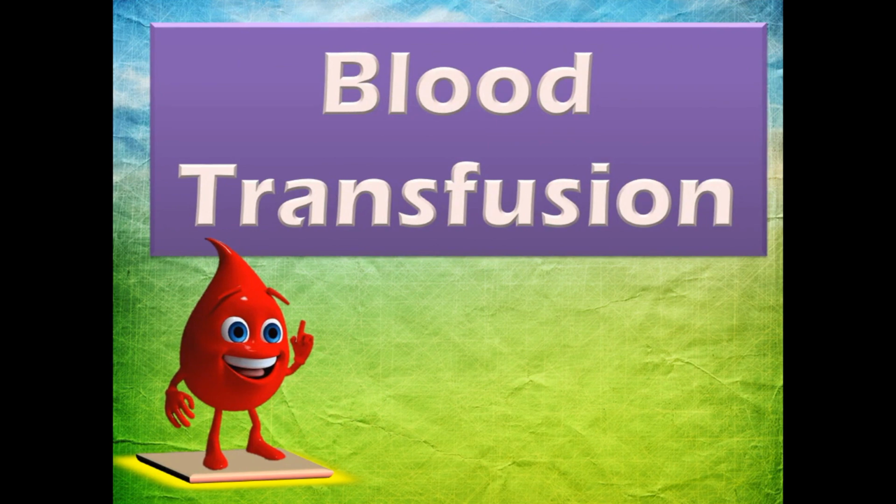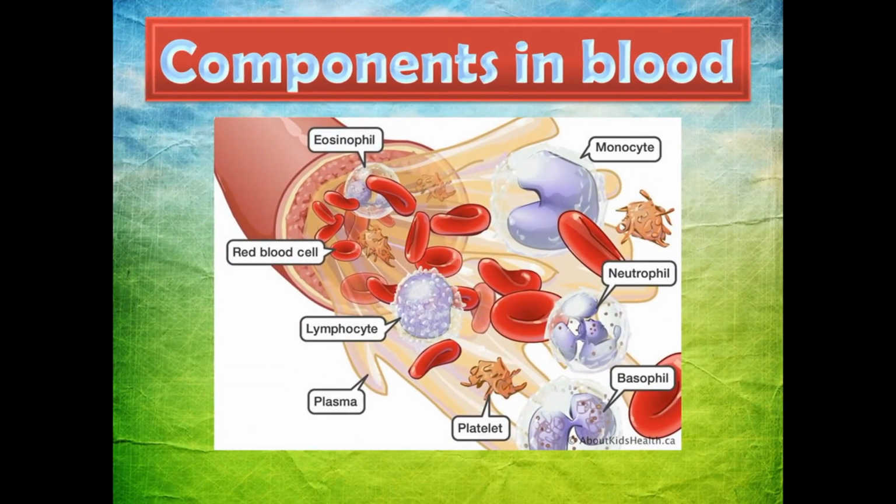The next topic we are going to discuss is a very important one, that is blood transfusion. As you know, blood is one of the most important fluids in our system. Just recall the components in blood. The blood consists of a liquid part as well as a solid part. The solid part comprises different types of cells.